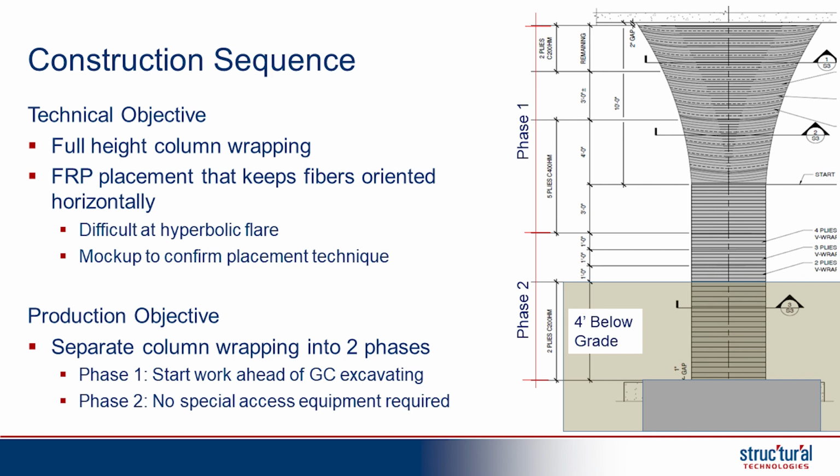If you have concerns, I strongly recommend a mock-up. It's a lot easier to prove it out on a smaller, less expensive face than to fully commit to the project and find out, well, maybe we missed something. Mock-ups do have benefit. But why do you suppose we started at plus 3 feet and went to the top, and then on the 4 foot below grade phase, that was done after the fact? What do you think the rationale was for that?